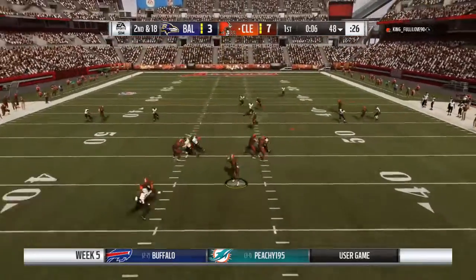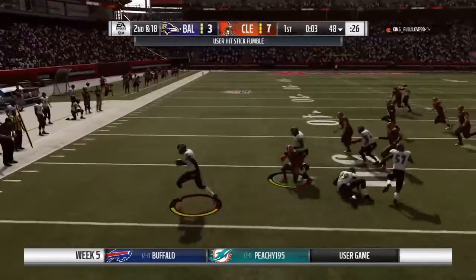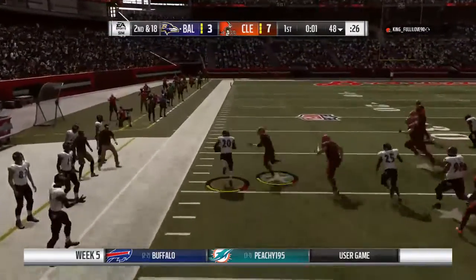Mayfield now after the fumble recovery. And now the ball's out. Fumble near midfield. And it's picked up by the Ravens.